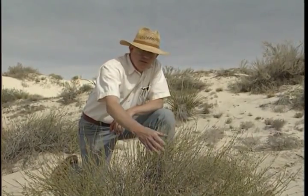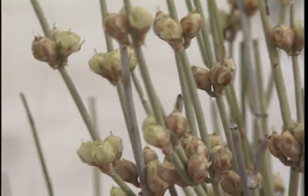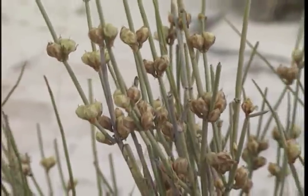One of the other names for this joint fir is Mormon tea, and this refers to the fact that the Utah pioneers, as they came across the plains, ran into this plant and used it to make a beverage. And you can gather the twigs, the green twigs, and just let them steep in hot or boiling water, and it makes a beverage.